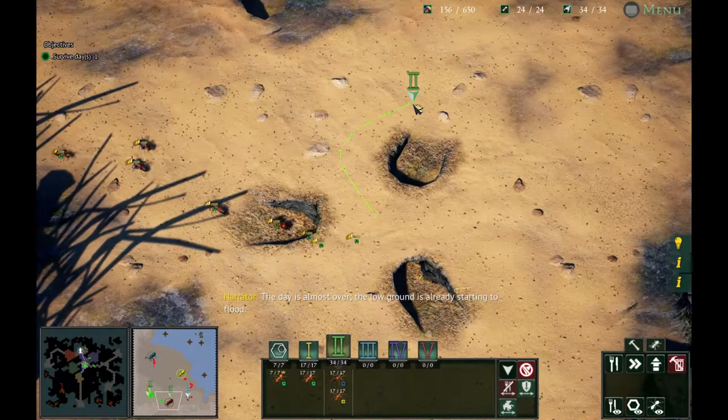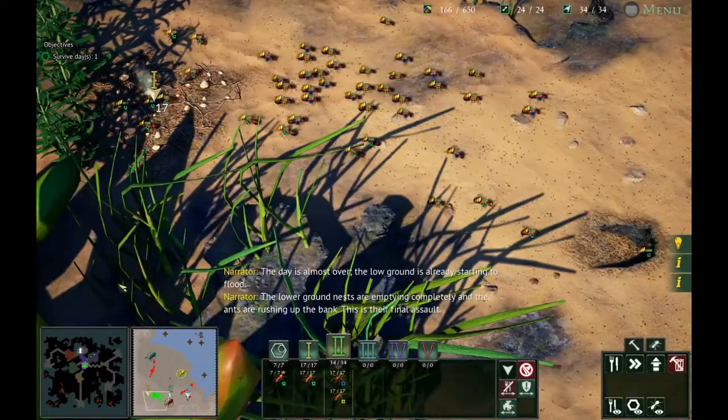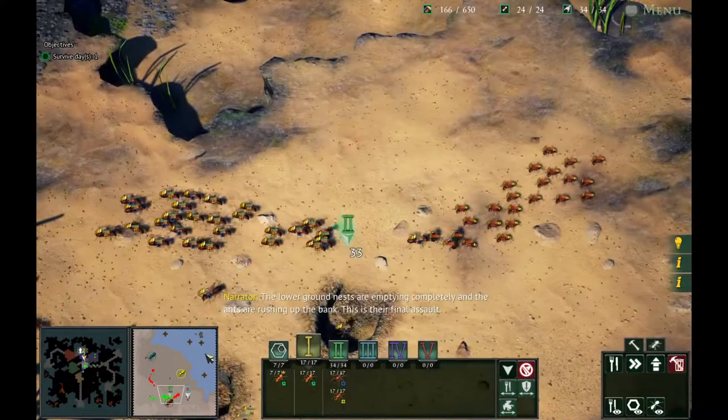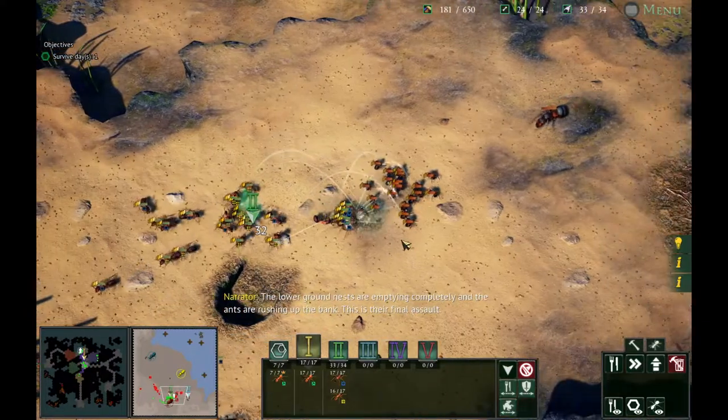The day is almost over. The low ground is already starting to flood. The lower ground nests are emptying completely, and the ants are rushing up the bank. This is their final assault. The battle for the ages.